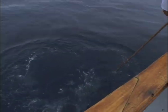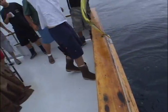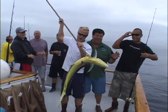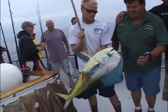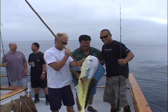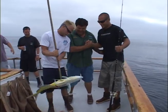Let it. Woke him up. Okay. There we go. There we go, yeah! Big, beautiful Dorado. You can tell it's the male. Big bull. Hold on, yeah. There we go. All right. Congratulations, man. Nice fish. Thank you. It's a big, beautiful bull.